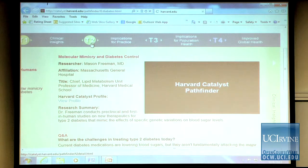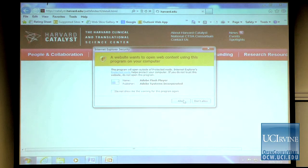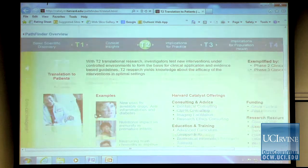Okay. That's good. So hopefully that gives you a little bit of a perspective, and now we're going to look at T2 and the same thing. So it's a little bit of a different study.